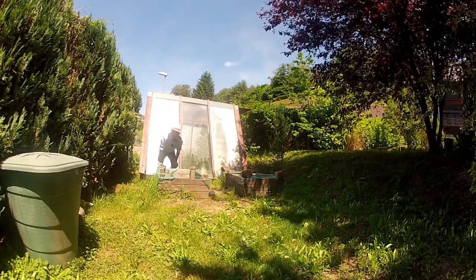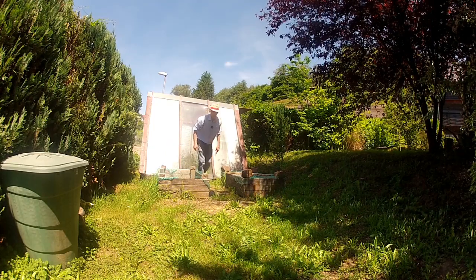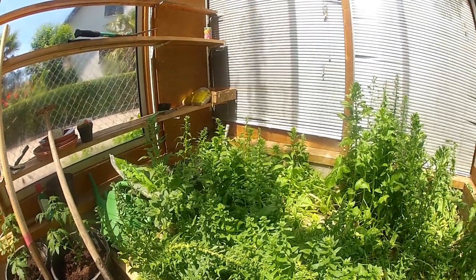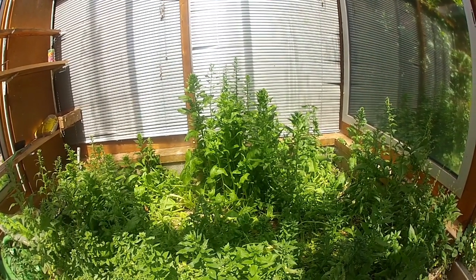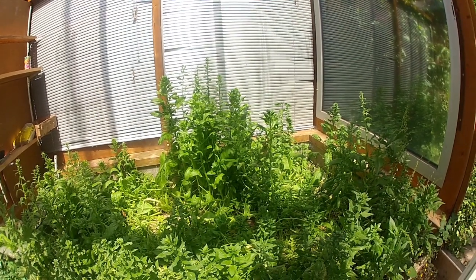I'll just have a quick look in the greenhouse, but I'm not staying in there for long because it's quite hot out here, but in there it's 38 degrees or something. So that's the spinach. I'm going to rip all this out today. It's shot its wad now and it's a bit woody and I'm a bit sick of spinach. And I need this place here to put in the other stuff.